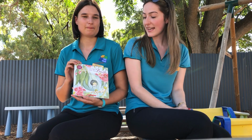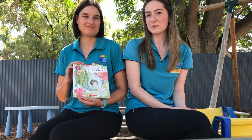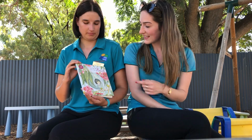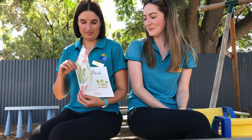So today we're going to go through some activity ideas for this week's Big W book. Our book for this week is Tales from the Bush, the adventures of Snugglepot and Cuddlepie.